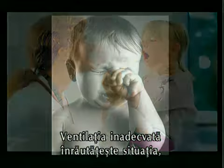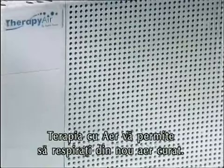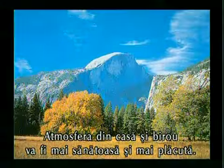So what can be done to improve the quality of the air we breathe inside? Help exists. It's Zepter's new Therapy Air that offers significant relief from indoor air pollution. Therapy Air enables you to breathe clean air again. Your home and office will be healthier and more pleasant.